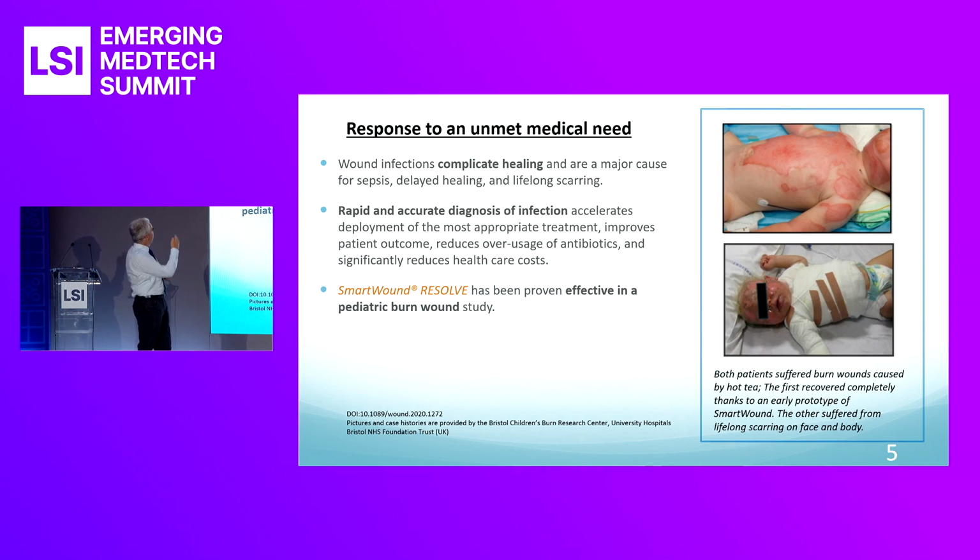So what we are creating is this rapid and accurate diagnostic of infection, really to hopefully help clinicians in the prescribing of antibiotics, and also hopefully to reduce healthcare costs and patient costs.